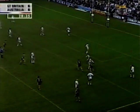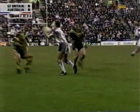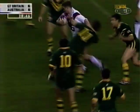Could have been penalised there, McDougall. Referee lets them get on with it, though. Here's Farrell. Good play by the skipper there. Quick play of the ball. To be fair, it wasn't a bad effort by Trent Barrett. He was under a lot of pressure.